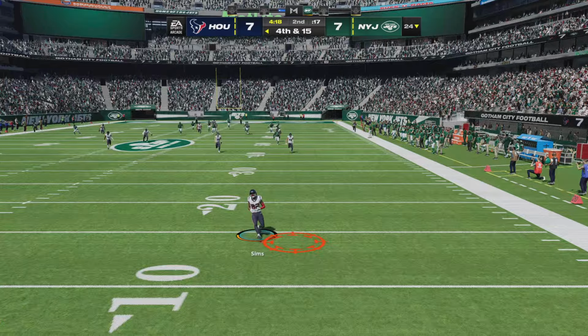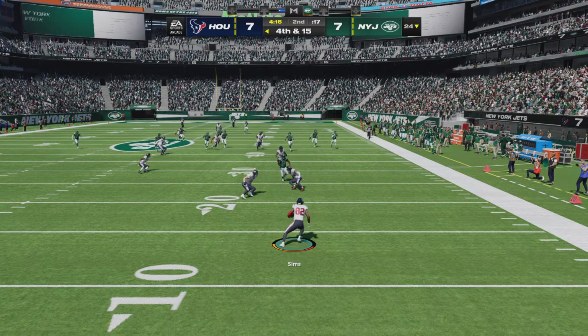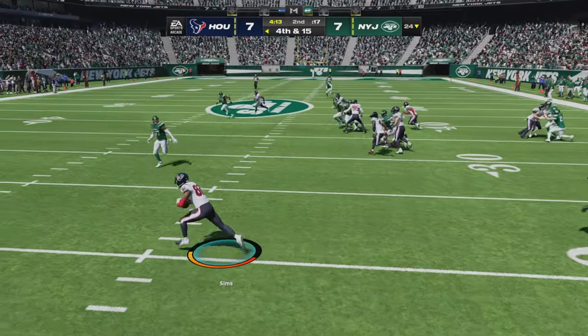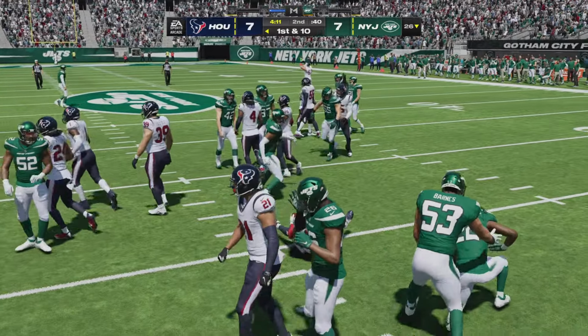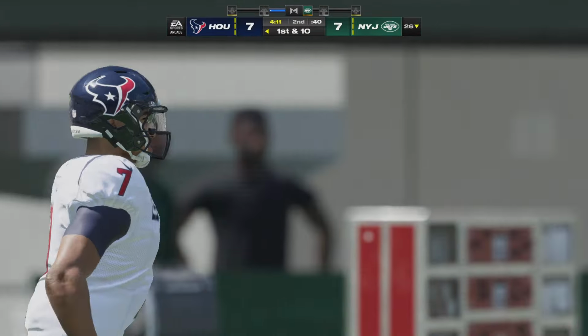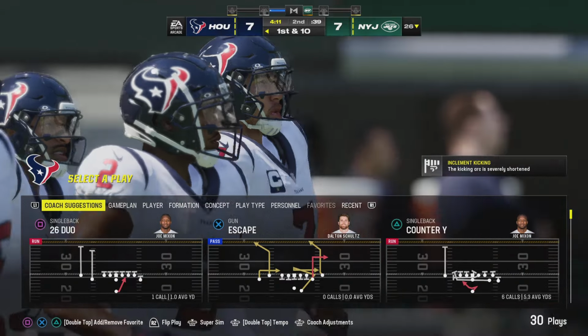Back deep is Steven Sims. This is taken at the 15. Shrugs him off. Nice punt, but good work on the return to get back 11 yards. And the Texans will take over.